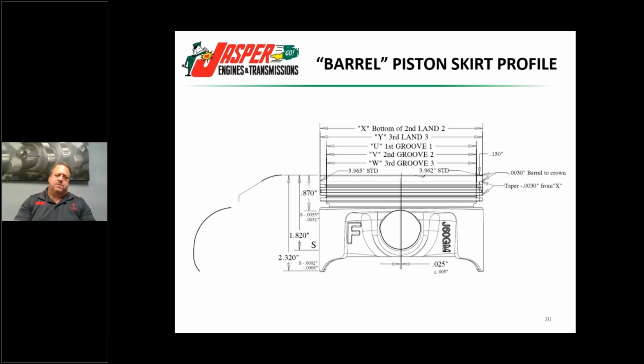Okay, so I've got another one here I just found, also in regards to inserts. Why aren't steel inserts used in gasoline engines any longer? Well, this is probably one of the last ones that I saw use it, the turbo Buick of the 80s. Steel inserts were used to control expansion.